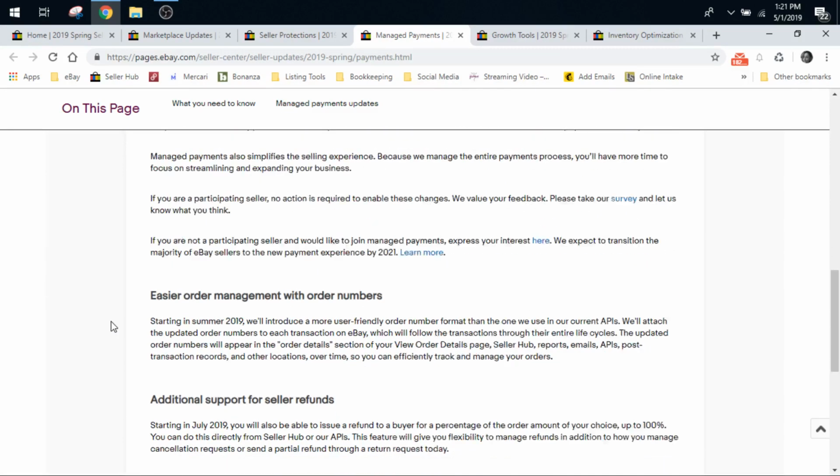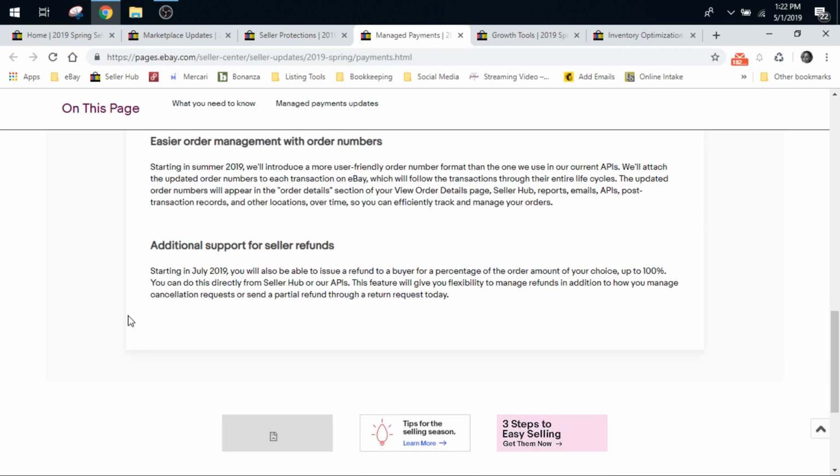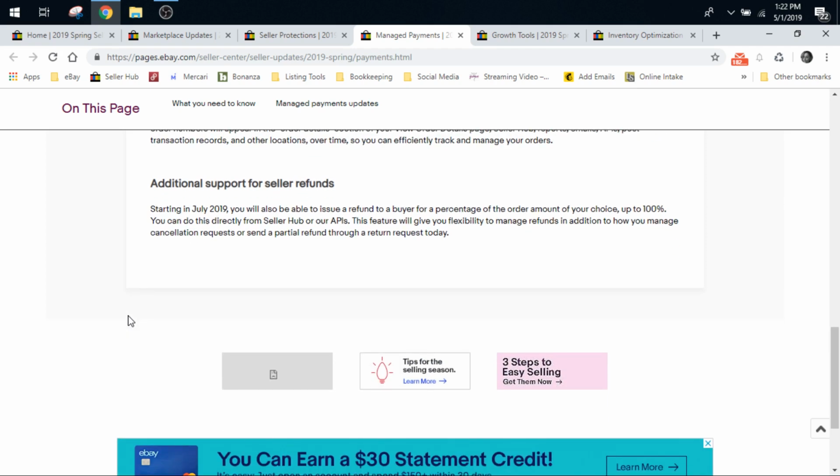They're going to have easy order management with order numbers. So they're going to have a more user-friendly order number format than the one they use in their current APIs. Updated order numbers on transactions, and additional support for seller refunds. So starting in July of this year, 2019, you're going to be able to issue a refund to a buyer for a percentage of the order amount of your choice.